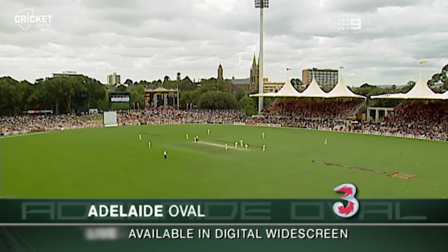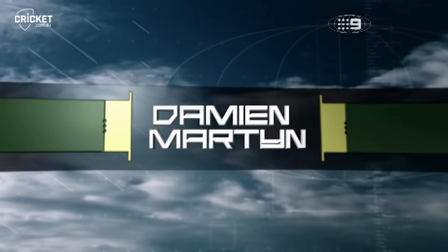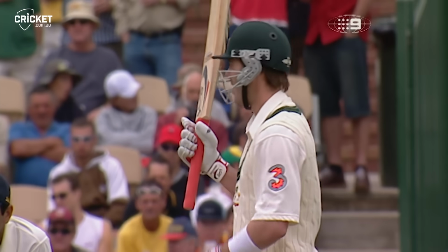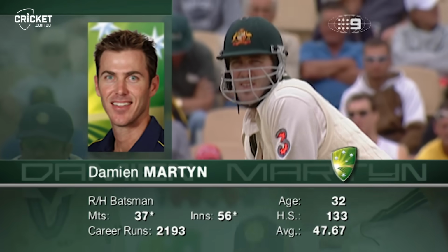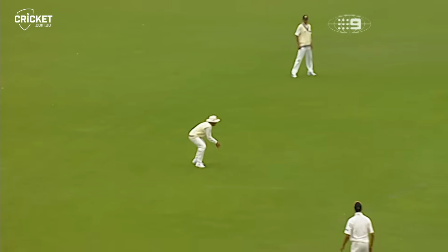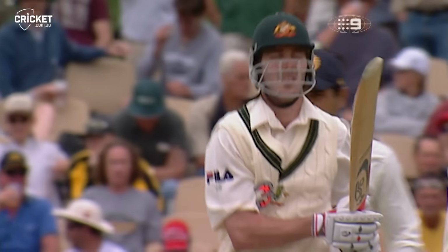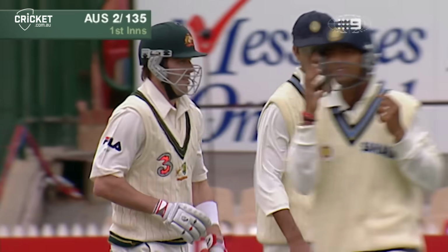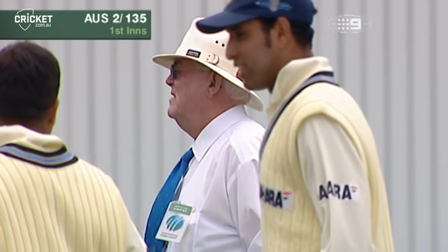Well, back at the Adelaide Oval, India have got a much-needed breakthrough right on lunch. Damien Martyn has just made his way out to the middle. Justin Langer, after racing to 58, taking to Kumble, is out. Martyn's come out, just one ball to face, and that could well be lunch. Yes, the two umpires look at each other, and David Shepherd says, let's have some lunch. That's how he'd say it.